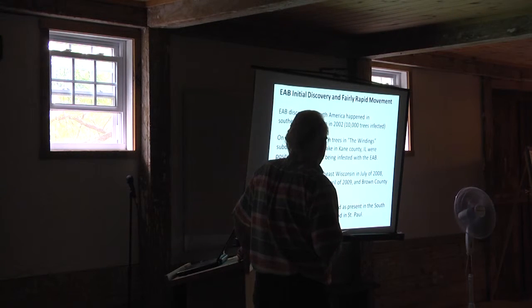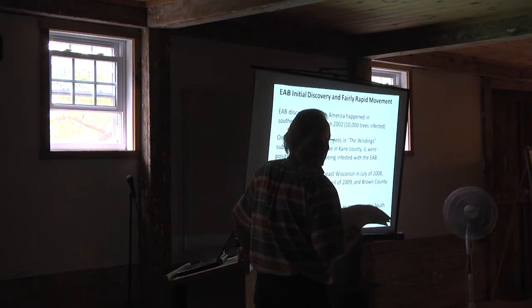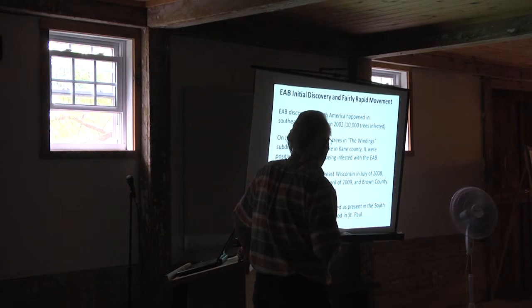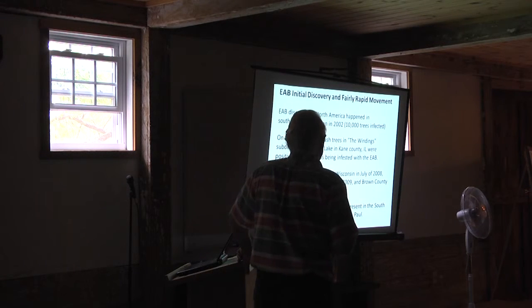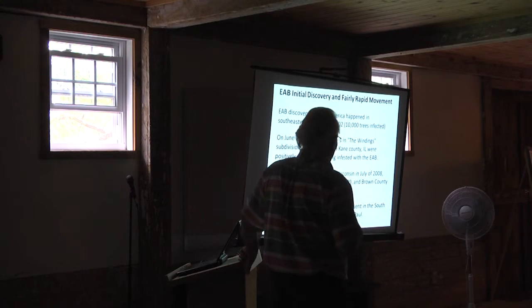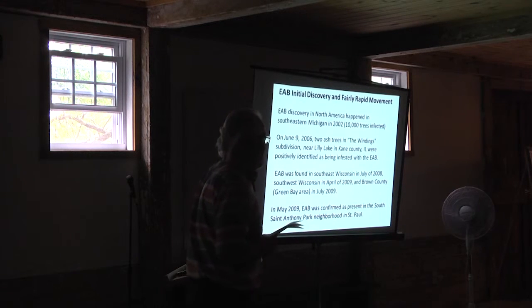And here's a really interesting thing. Of course, this has to be firewood or wood chips. It ended up in Brown County, Green Bay, in 2009. So we as humans probably, sadly, do more damage to the environment and world ecology than any other creatures on the planet. And they're not always blameless.